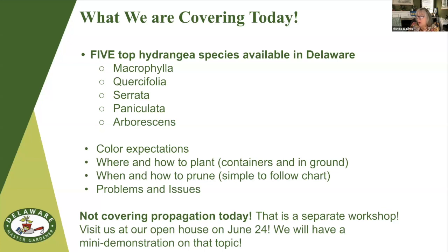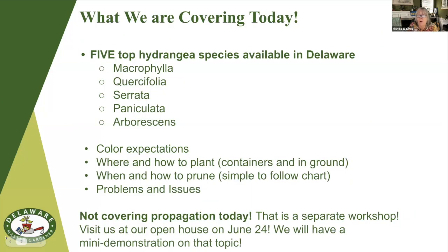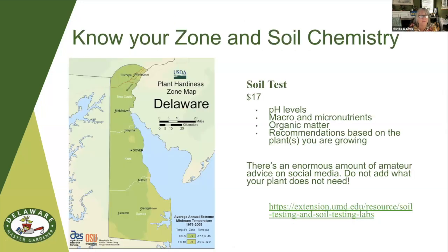We're going to talk about the color expectations, where and how to plant, containers versus in the ground, when and how to prune, which is a big one, and problems and issues. We also are not going to talk about propagating hydrangeas today. If you come to our open house on June 24th, I am conducting a workshop on how to propagate hydrangeas. So definitely come to that if you can.